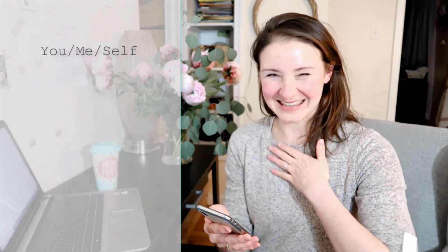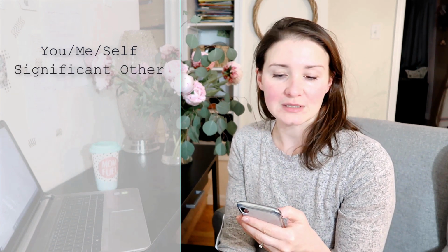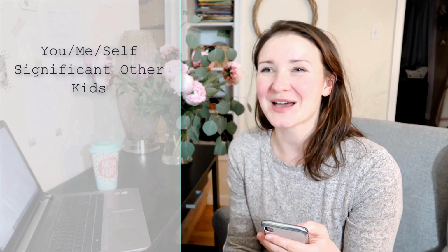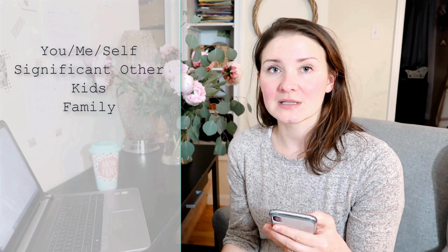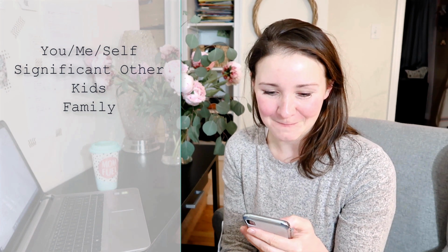And those areas are you, me, self, which is, I guess, your character, the features of character that you want to develop, the way you as a human being are. The next one is significant other, which is either your boyfriend, girlfriend, spouse, anyone who is the closest to you. The next one is kids. If you don't have children, then that would be the only area that you will not be looking at. The next one is your family, it's your parents, it's your siblings, anyone who you belong to as your family unit.